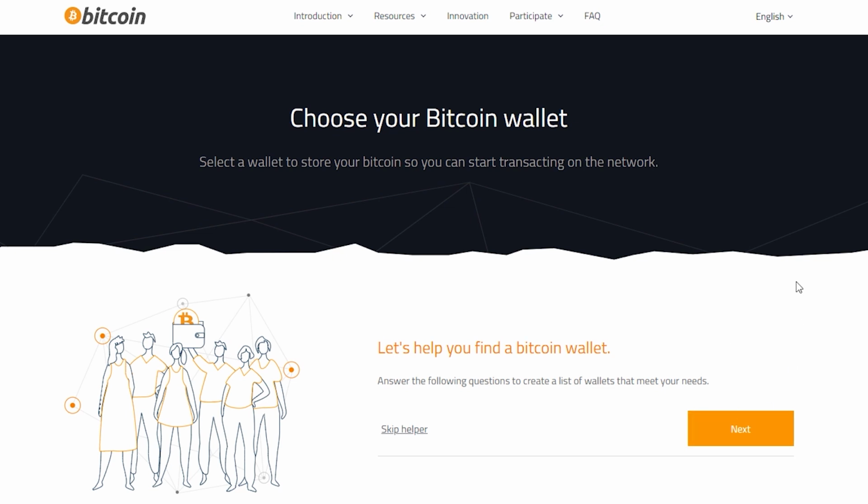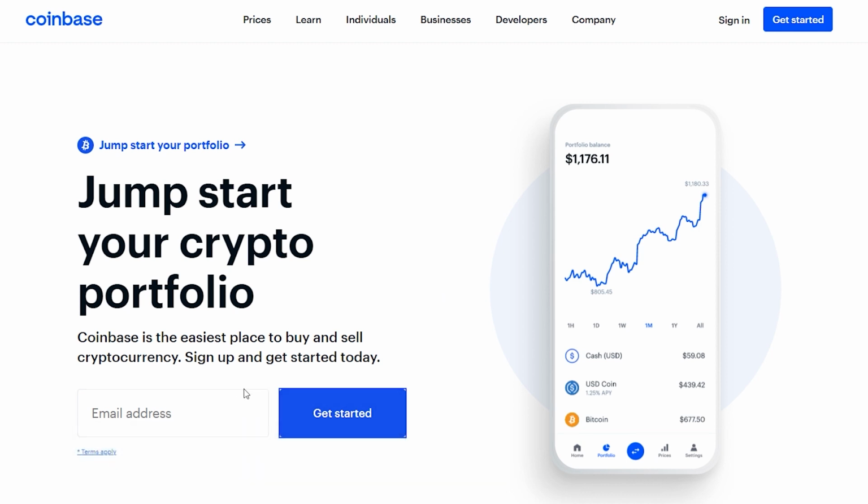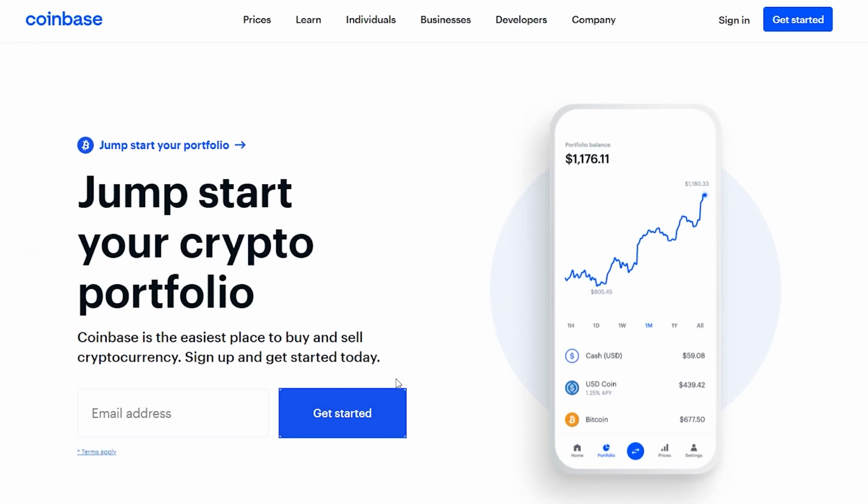If you don't want to do that, you can go to coinbase.com. In here, you can easily get a Bitcoin wallet. You just need to put in your email address and get started. But the type of Bitcoin wallet is not that important. All that is important is that you have a Bitcoin wallet on which you can consistently put in and withdraw Bitcoin from it. And yes, you are placing your link in the withdrawal account.